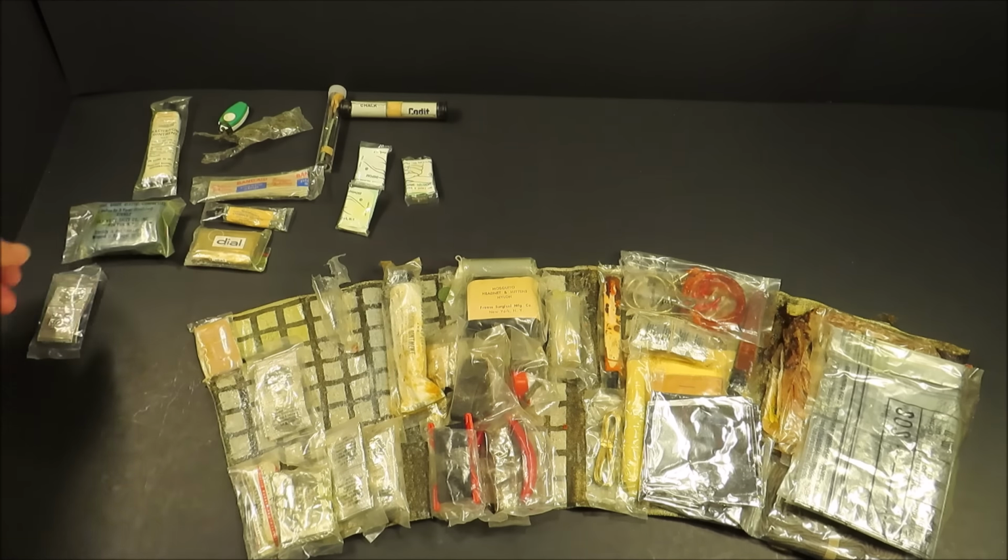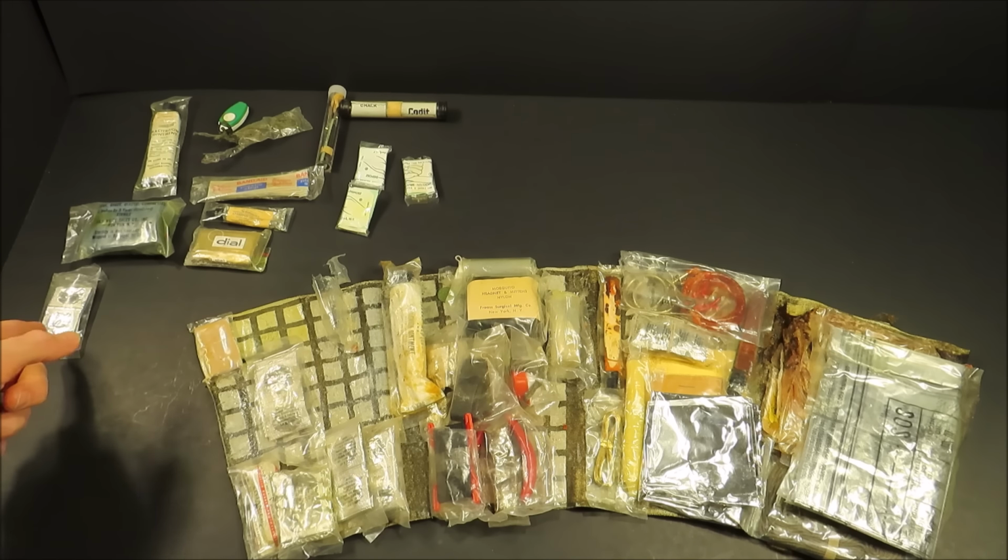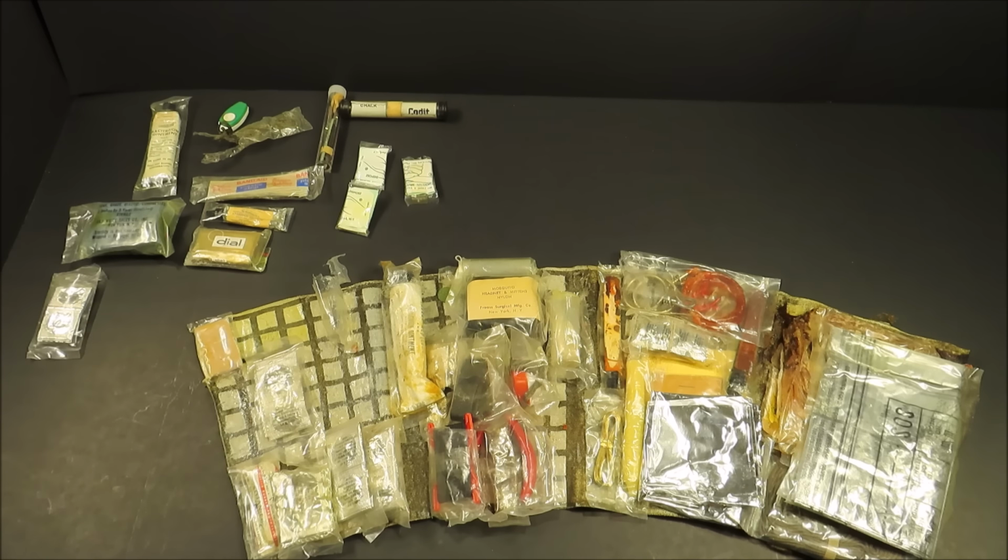If you are really kind of dragging your feet, you've been on the move for a couple days, you're hungry, tired and demoralized, that could definitely mean the difference between you getting captured or getting out of there.